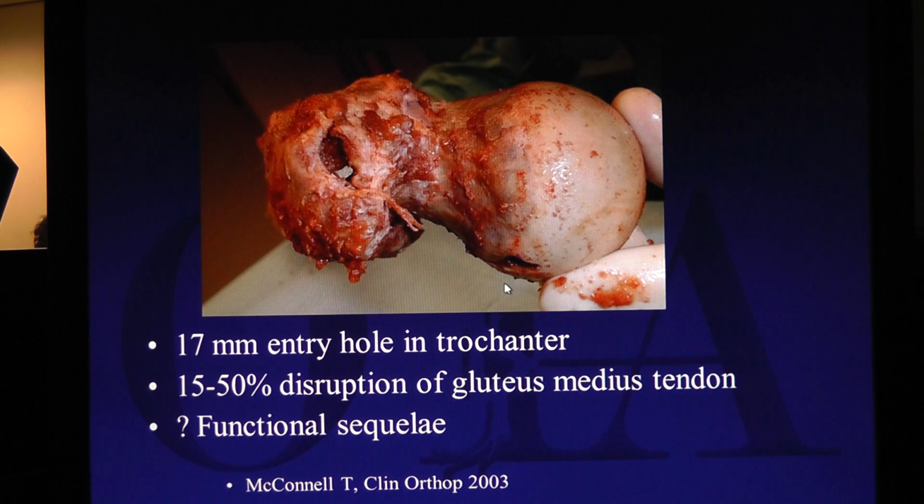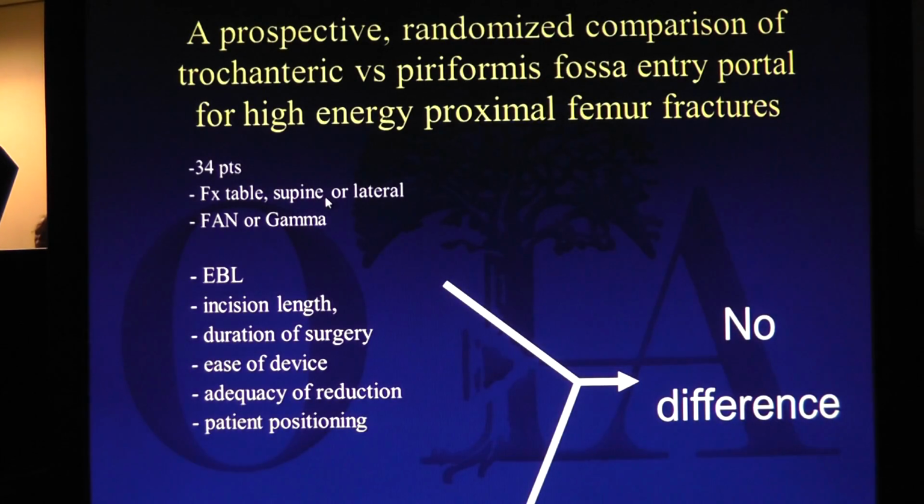So the other issue, I don't know if you guys ever think about it, is does it make sense to jam a 17-millimeter hole into the gluteus medius attachment? Isn't that not good for the abductors? And this actually has been studied, and it was a great study where they prospectively studied the piriformis fossa starting points and the tip of the greater trochanter starting points. You would think the tip of the greater trochanter starting points, they'd have abductor lurches or they wouldn't walk well. They did just as good as the other group, completely. So there's no difference what your starting point is.